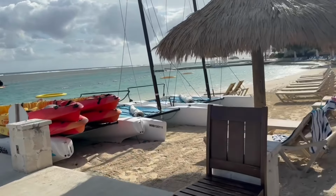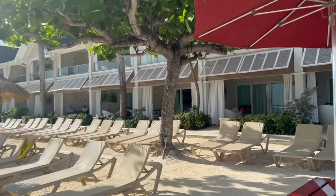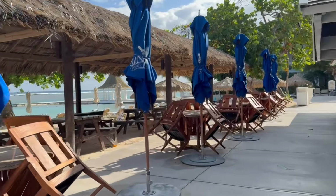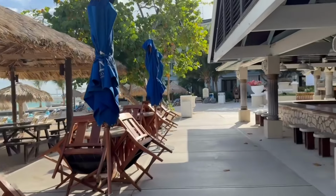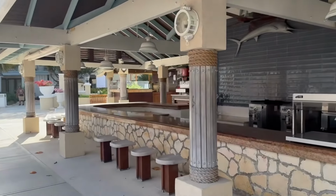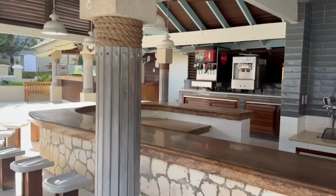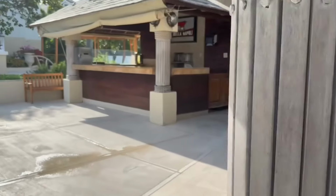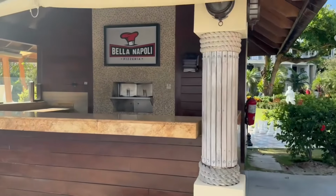And then here is the beach area that does span across just about the entire resort. It's beautiful, plenty of chairs, and a light ocean wave. Continuing along the beach, this is Mariner's Seaside Grill. This is open for lunch daily and provides great ocean views while enjoying a burger or some pizza or a fish sandwich. So lots of great options here to enjoy your pizza and your burgers and sandwiches.